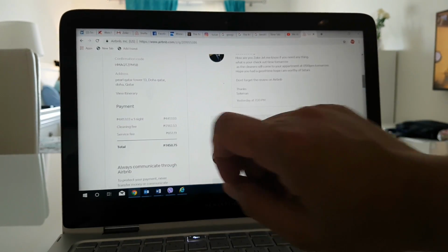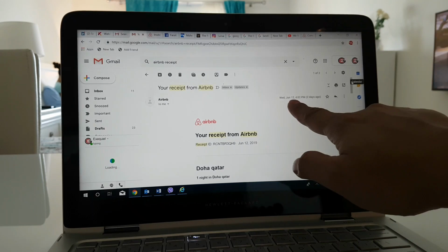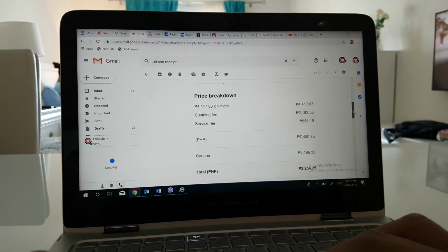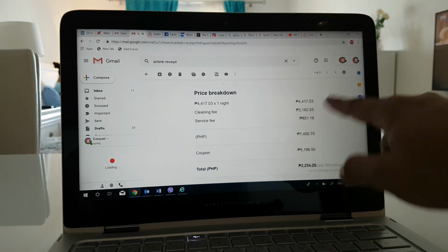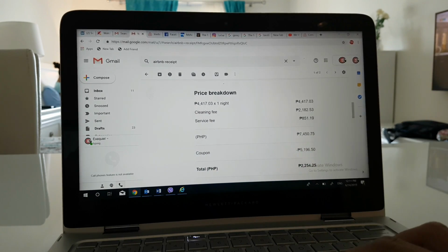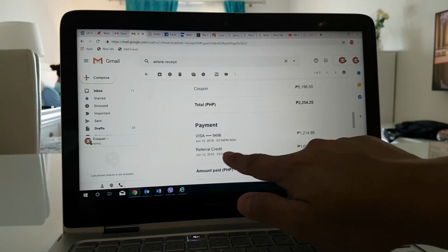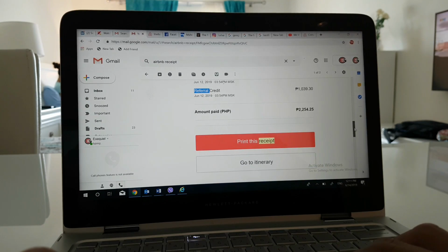Yan, and kung mapapansin nyo, ito yung rate niya, ito yung fee, ito yung dapat namin bayaran, but because of yung mga discount, papakita ko sa inyo. So ayan, yan yung date, June 12. So ito yung total niya for one night, 4,000. May cleaning fee, may service fee. Talagang nagbabago-bago yan. But yung service fee talagang fixed yan. So in Philippine peso, that's 7,400. Pero meron akong ginamit na accumulate ko na coupon, which is 5,000. And meron din ako pang credit. So ito na lang yung babayaran namin, 1,214 or around 87 Riyals.